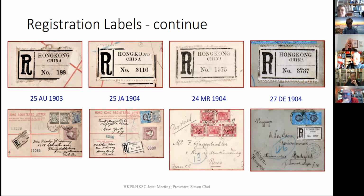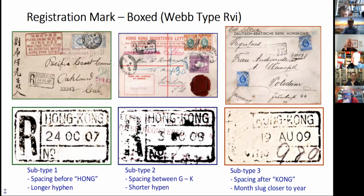And that suggestion can be confirmed by the next registration mark, the boxed one. I also found 3 subtypes. In fact, there are subtle differences. The left one, I call it subtype 1. You can see there is more spacing before the edge of the horn in comparison with the middle and the right one. And then you can see the longer hyphen between the G of Hong and the K of Kong. Okay, this is subtype 1.